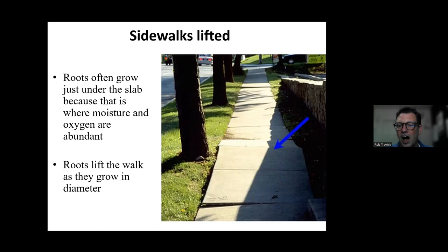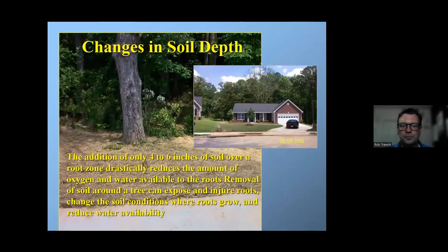Because there's not oxygen. Those foundations are so thick that oxygen is not available under there. And again, trees' roots want oxygen just as much as they want water. But sidewalks aren't that thick, and you can end up with roots growing under there and causing structural problems with the sidewalks.